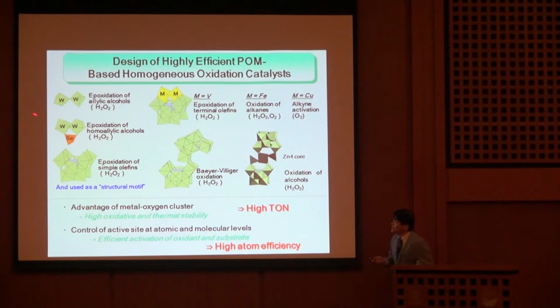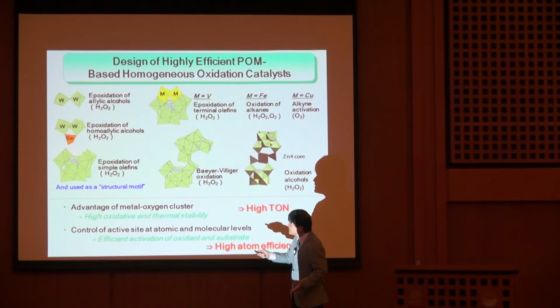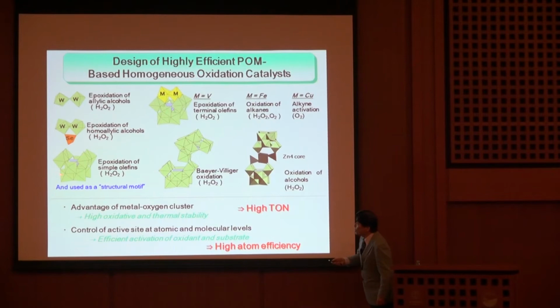When you introduce one selenium ion between these two tungsten atoms, this is a good catalyst for epoxidation of homoallylic alcohols. This is a so-called lacunary polyoxometalate. You can put various kinds of transition metal into this vacant site, but only this can well catalyze epoxidation of simple olefin. This can well activate hydrogen peroxide on these two tungsten atoms.